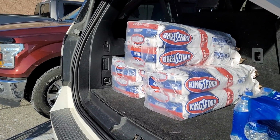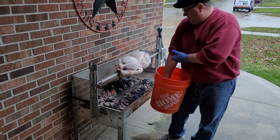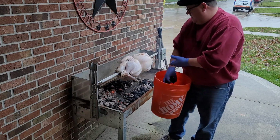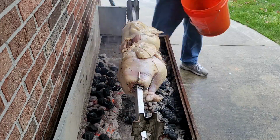The key is consistent heat. You got to keep the heat consistent. So as charcoal starts to burn down, put more charcoal on top of it before they burn down. Does that make sense? So you get a nice bed of coal going, and then every now and then throw some charcoal in it. That way when the other ones burn down, those ones have had a chance to light, and it gives you that consistent heat all the way through.